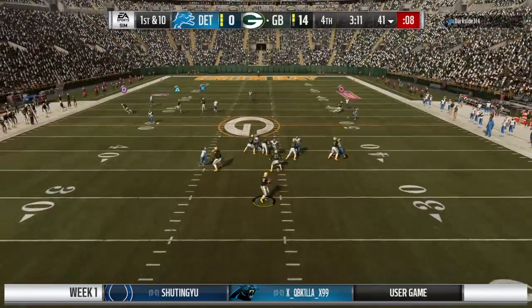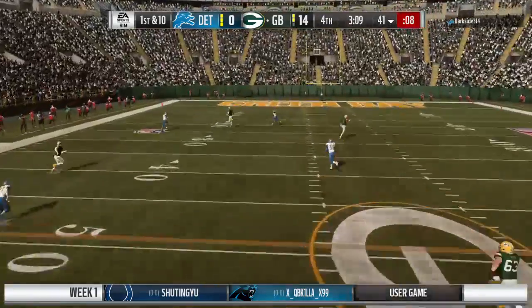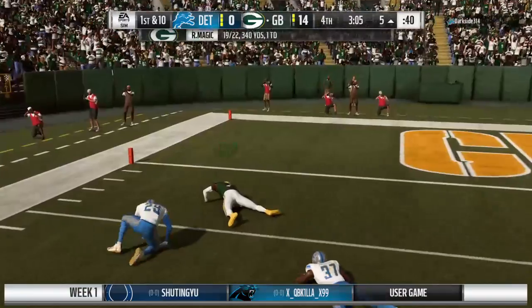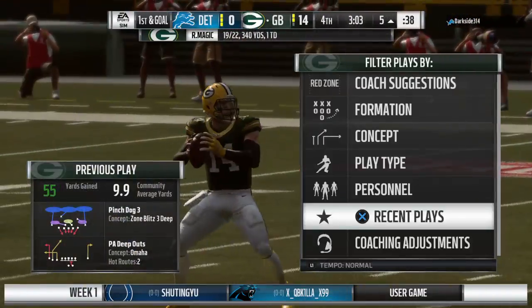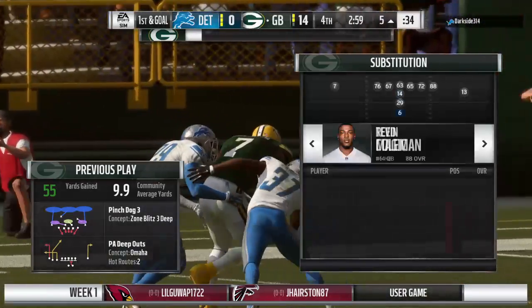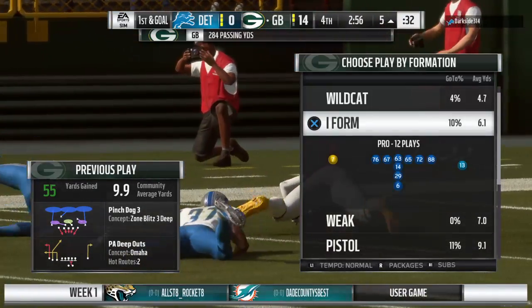On 1st down, he'll drop to throw. He's going to rifle one deep left side. It's caught at the 10. And he is able to take this way down into Detroit territory. It's a big play that time for the Packers. 55 yards.